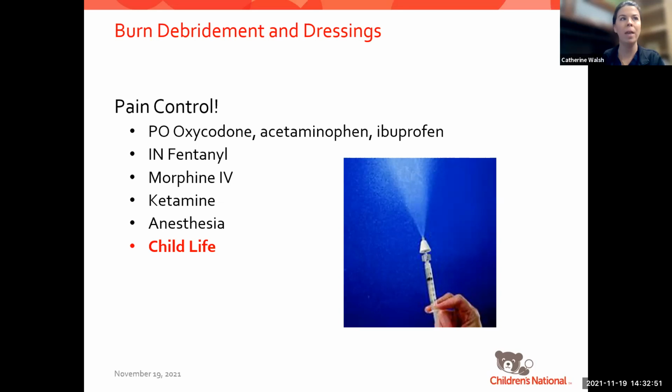oxycodone. If patients are coming to clinic and are going to be just getting a single medication before their clinic visit, they can even fill it before their appointment. We do have oxycodone in clinic, but it requires a wait for a pre-medication. So it is best if families can fill it and take it the morning of their appointment.